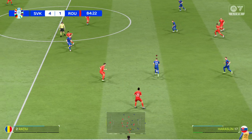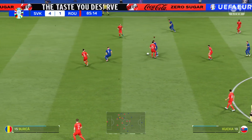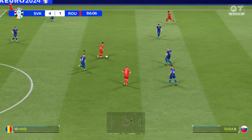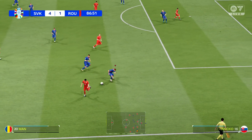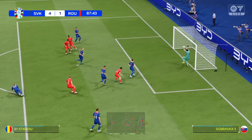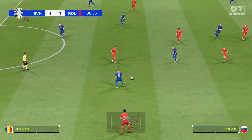Haraslin. 5 minutes left for play, and all pretty decisive. Kutska. And Romania recovering possession well. And they need to get time. Having a shoot. And that's a straightforward stop. Stanislav Lobotka.